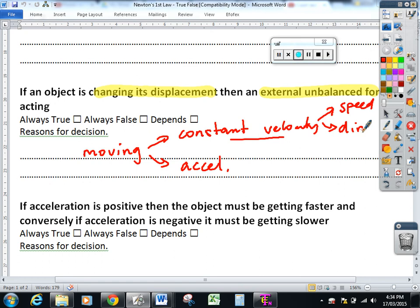If it's changing its position, then simply it could be either accelerating or not accelerating. If it's accelerating, then there would be a force. If it's not, then it wouldn't have a force. So this is a definite depends. It depends on how it's changing its displacement. If it's changing displacement by accelerating, then it would have an external force. Okay, let's move to the next one.